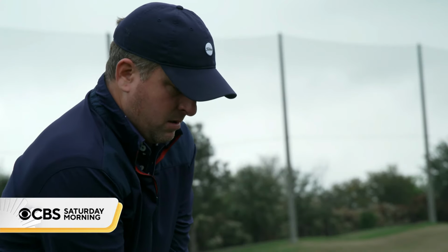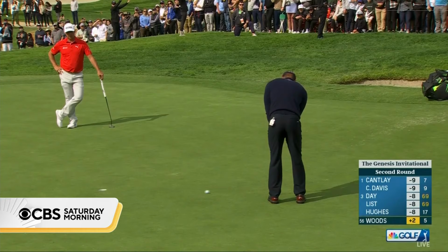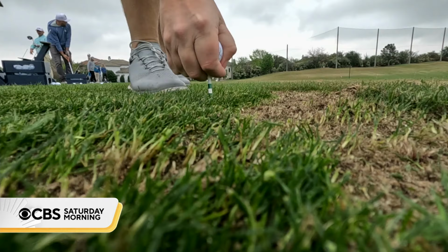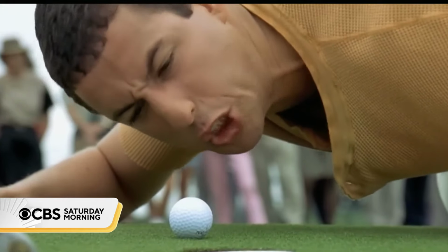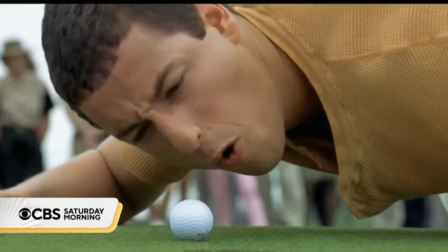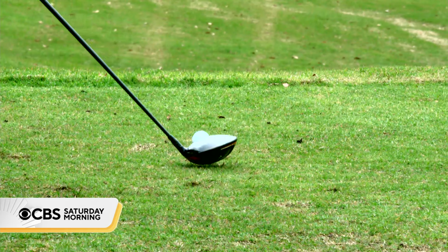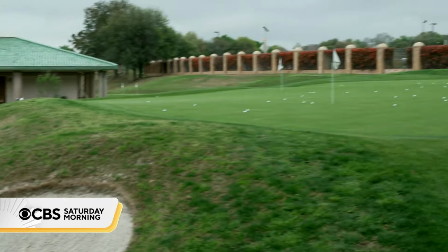The crisp sound of a perfect tee shot in golf. A sport that players mostly love. Oh, yeah. But sometimes loathe. Why didn't you just go home? That's your home! Getting the ball from the tee box to the green in as few strokes as possible hasn't changed much, but keeping that green playable is evolving.